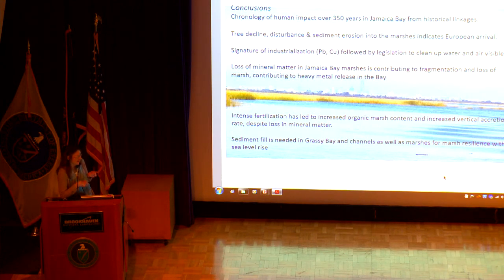But, ironically, this huge fertilization we've been doing, we think, must be leading to increased organic marsh content and vertical accretion. So we're keeping up, but we don't have strong marshes there. One of the things I also want to point out is if sea level covers these marshes and fragments them all so that these heavy metals go into the estuary, that is not good. There's a lot of heavy metal, especially in the marshes in the southern part of the Hudson and Jamaica Bay. So we want to keep the marshes for all the reasons that they are great. And we just have to figure out how to most effectively do it. Thanks.